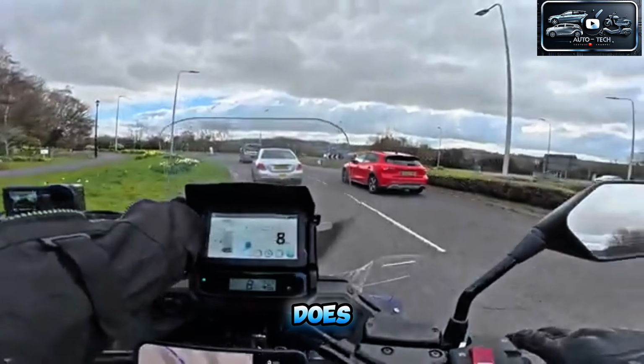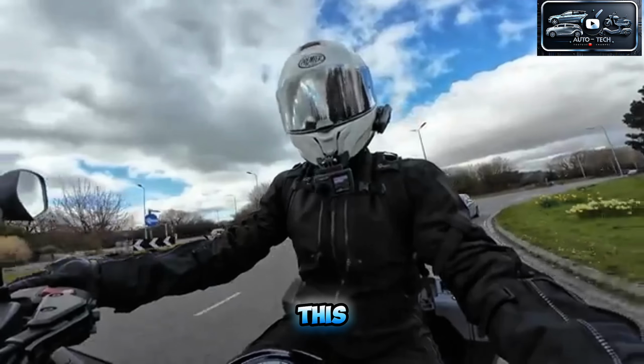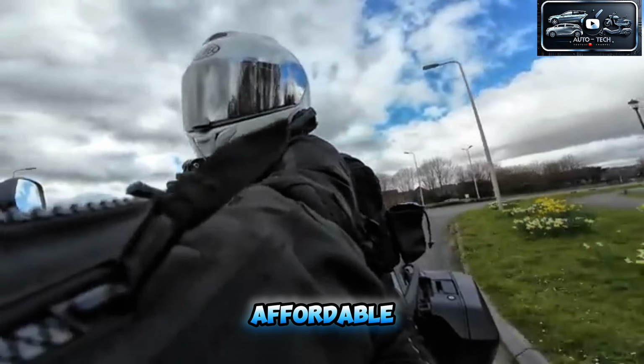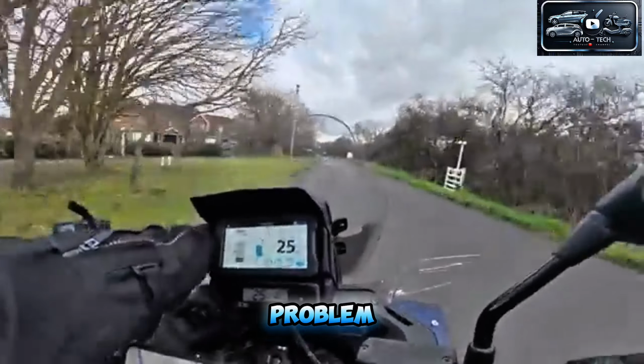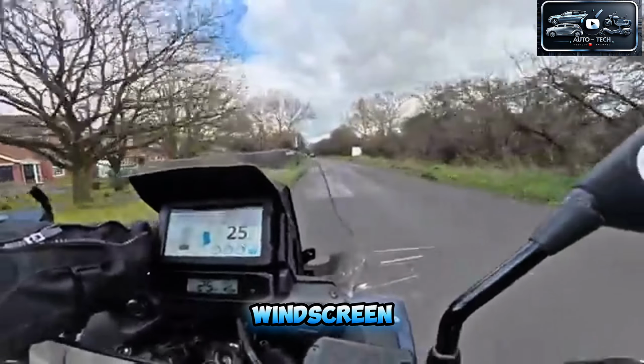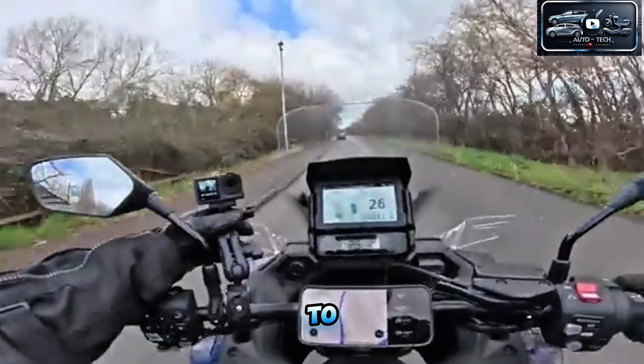The Goldwing does something very similar actually with the wing mirrors, but I guess this is a slightly more affordable interpretation of the same concept. There was a slight problem with the last generation though. Although the windscreen was decent, it was really hard to adjust. You had to get off the bike to do it.